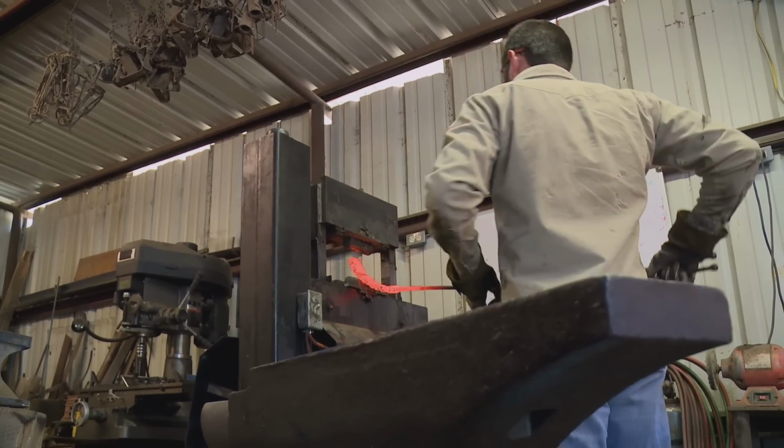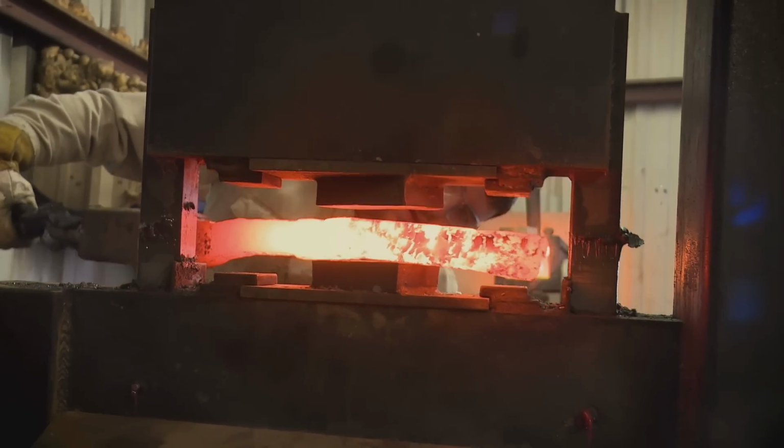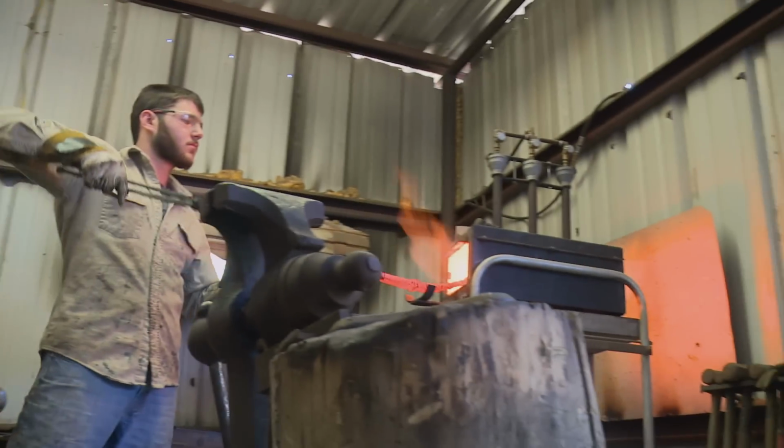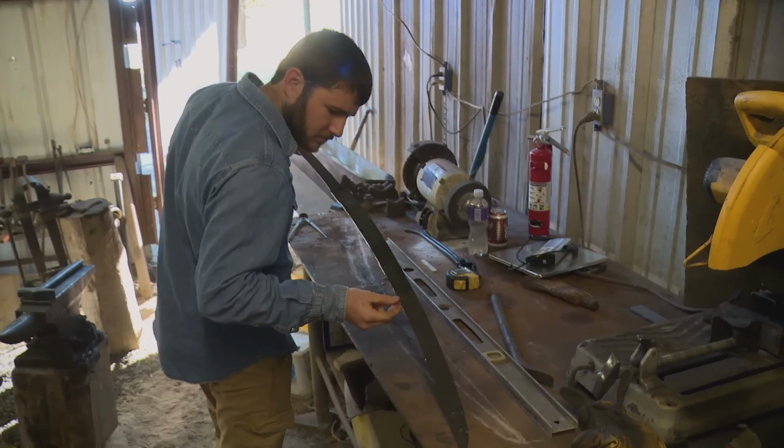Straightening this blade is a hassle. It's wanting to curve like a banana, and I'm having to straighten it out little by little. I have to be very meticulous on the amount of curve it has. I feel like I got a pretty good sound blade, but we won't know anything until after the quench.